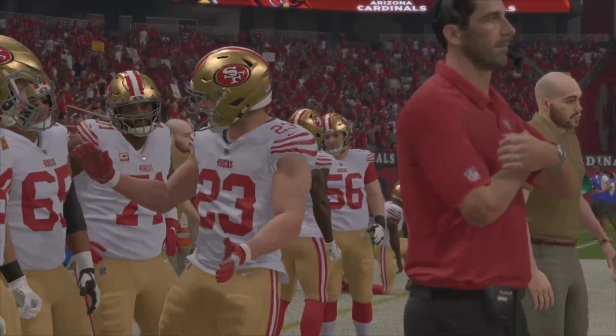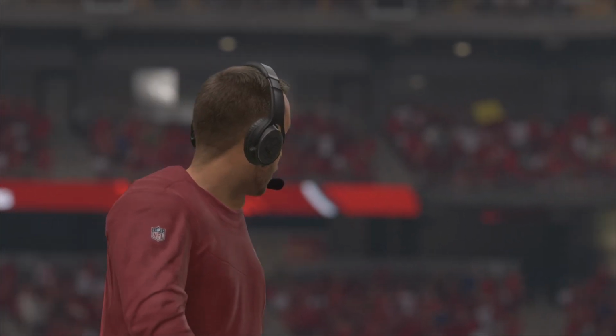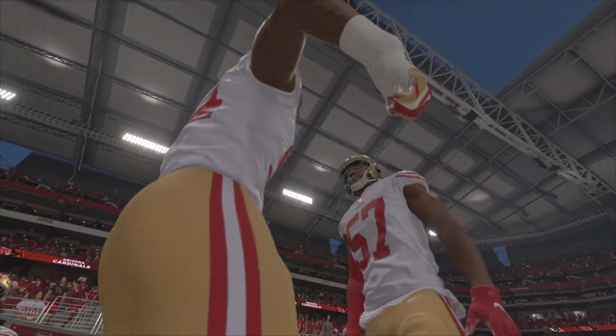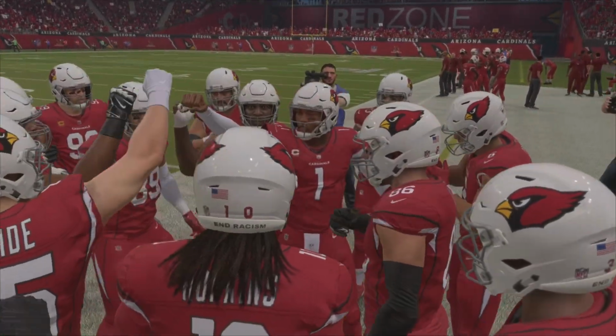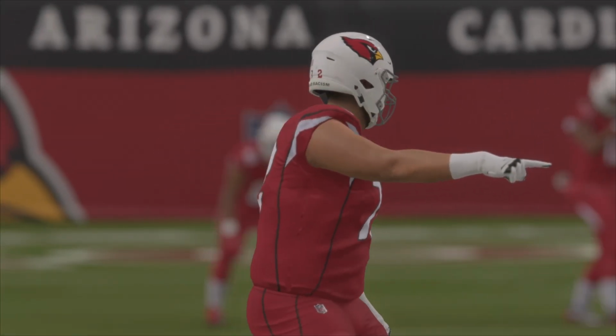You'll take the rest. You'll take the week off. Get your guys healed up a little bit and ready to go. But that team that's coming in off of a win last week, they're really excited to keep playing. They feel like they are hot and ready to go.